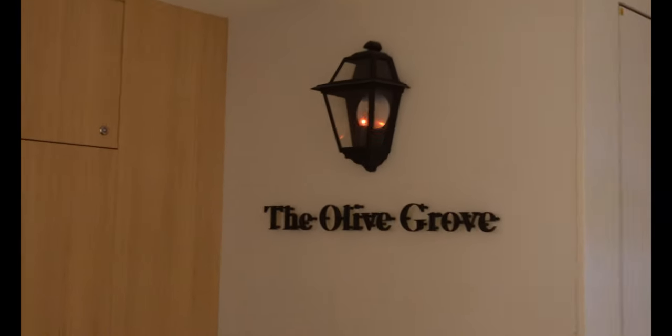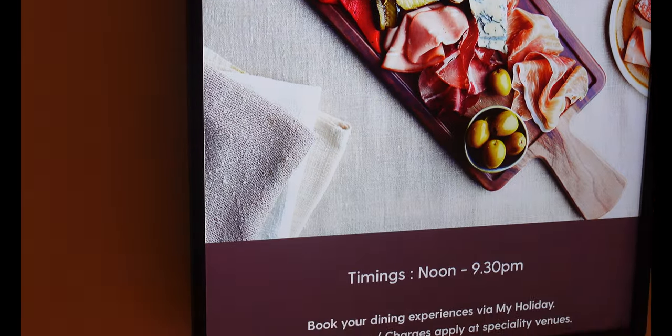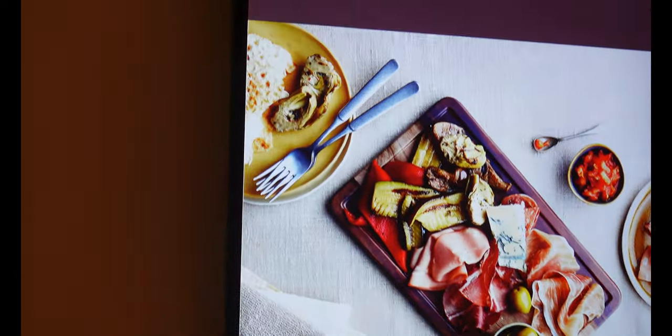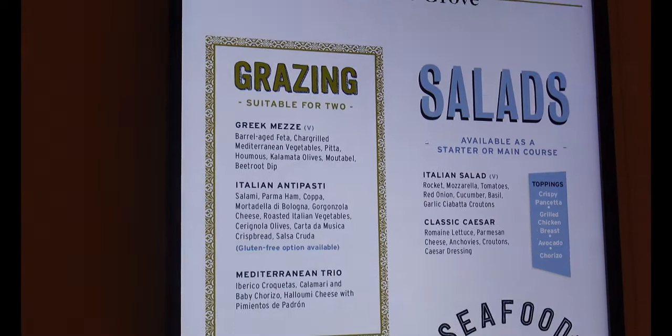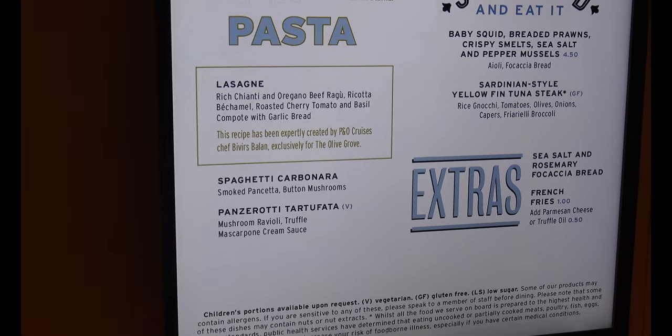And then down the end here is the Olive Grove, which again is another complimentary restaurant. Does have some upcharges on there, but that's literally for chips and something else, which I can't remember now. But we highly recommend the Olive Grove. We loved it in there. Loads of different places to eat.